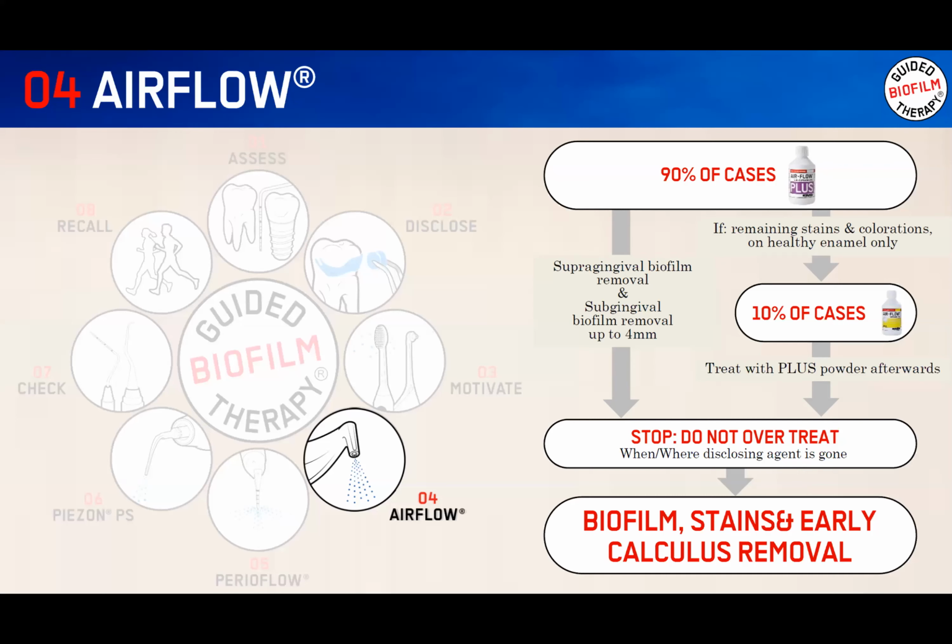Fourth step, airflow. With the airflow, we're going to use the plus powder in 90% of the cases. We can use it supra and subgingival up to 4 millimeters with the airflow. If we talk about periflow, we can go a lot more. In 10% of the cases, with hard stains that are difficult to remove, we can use the airflow powder classic. But if you use the classic, don't forget to use the plus afterwards, because it's a thinner powder, so it's more efficient.